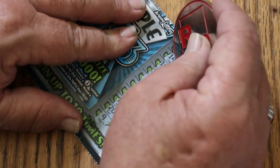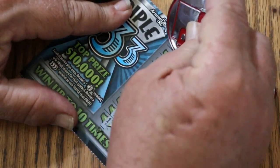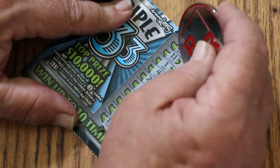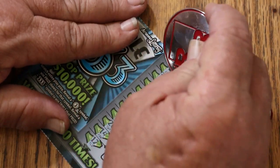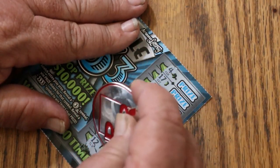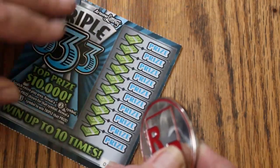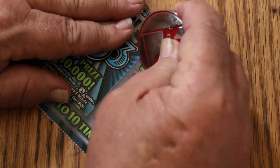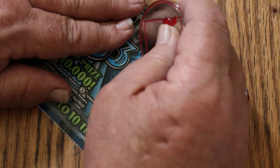First one down the chute. No threes. All right, moving right along. Second one. No threes. Okay, third one, no threes. Odds of one in four, so there's gotta be a three here somewhere. No. And now the overall odds light is lit, because that's four in a row with nothing.